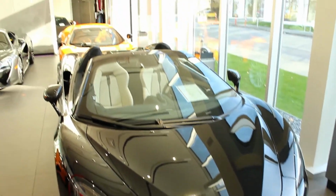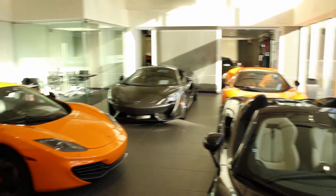Today we are at McLaren Vancouver and we're going to be filming with this, the 570S Spider.